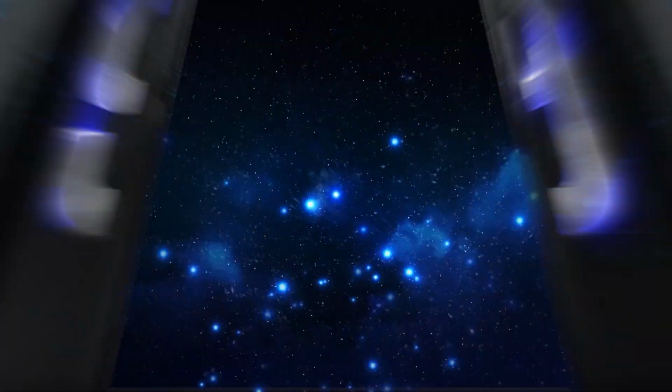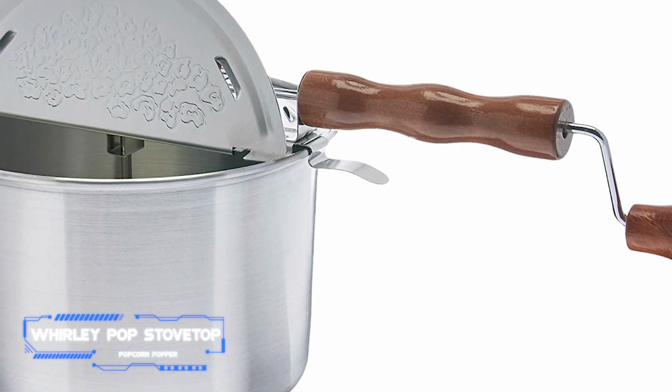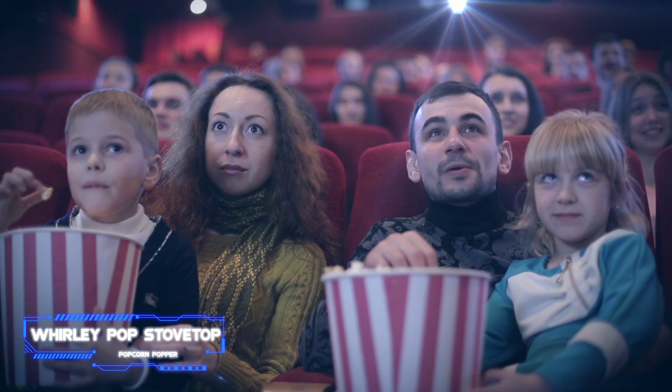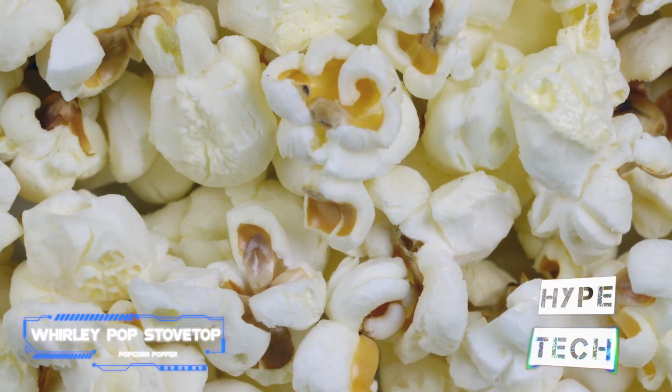Number 9. Whirley Pop Stovetop Popcorn Popper. Technically, you could use a covered pot you already own to cook popcorn, but you would have to shake the pot as scorching hot oil and popcorn kernels jumped around within. The Whirley Pop is for you if this seems like too much of a risk.